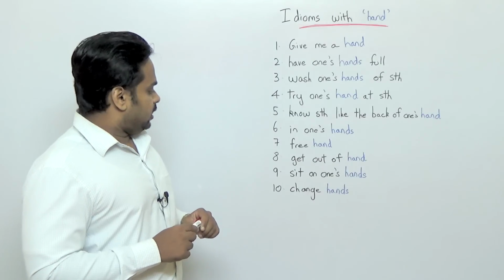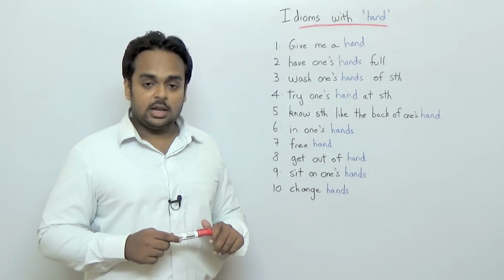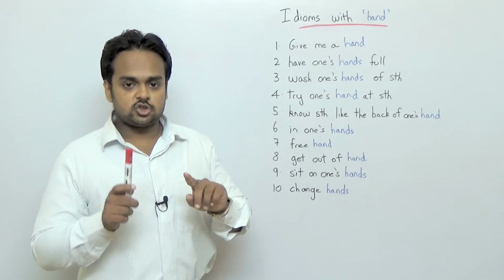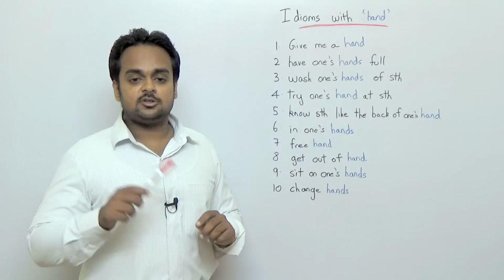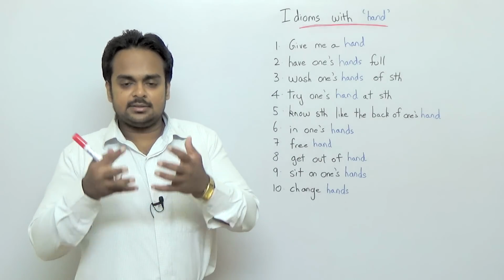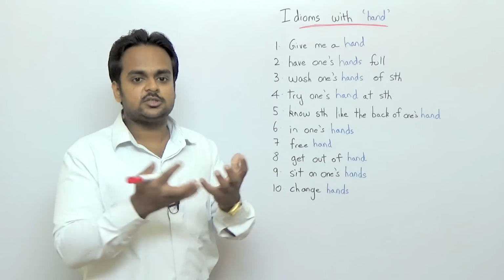Okay. Number 10, and our last idiom, is to change hands. If something changes hands, then it changes ownership. That is, first one owner has it, and they put the thing into someone else's hands.